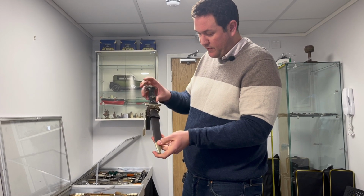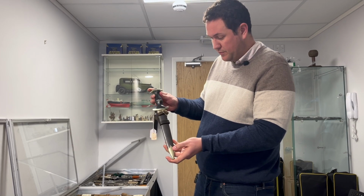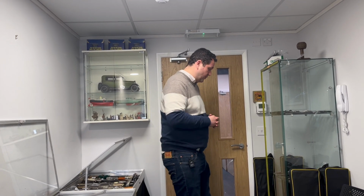But again, just be careful. There are a lot of reproductions on the market, but this is a good, nice, original example. We have 16 SS dress daggers in this auction, so if you are looking for an SS dress dagger, it's well worth you having a look at the catalogue.